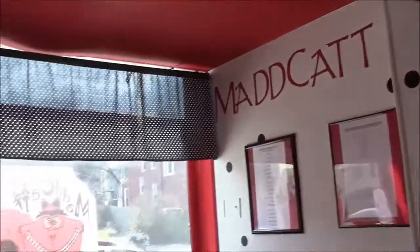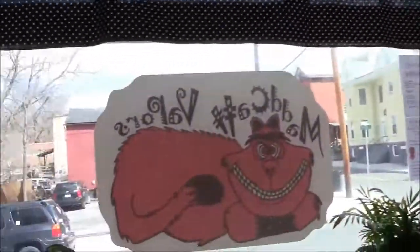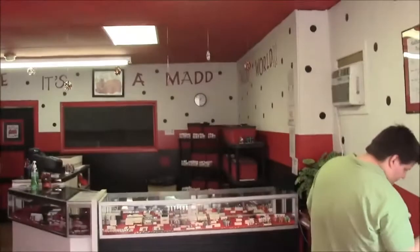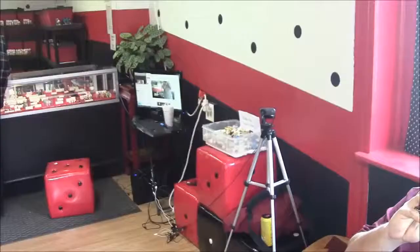You got their logo in the window. Same thing over on this window. Whole place is done in red, black, and white with black polka dots. And across the wall because it's a mad, mad world.